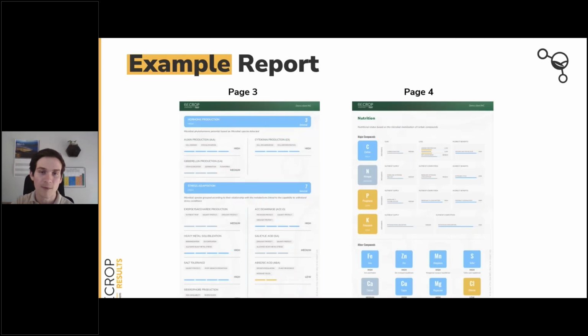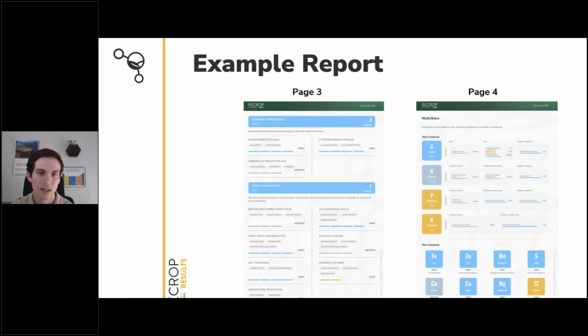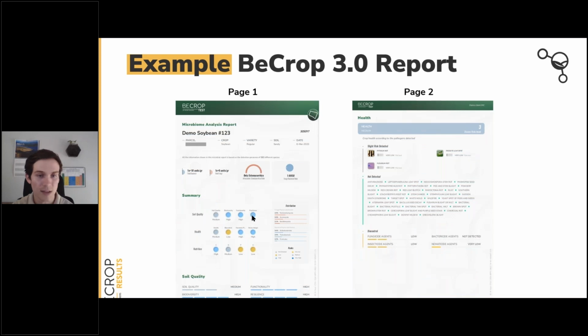So that very, very quick overview of our new BeCrop report format, and of course, things generally look pretty much the same other than the soil quality and resilience metrics in our soil quality section.